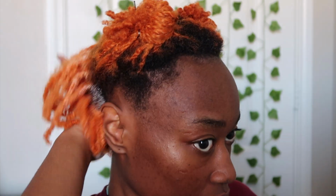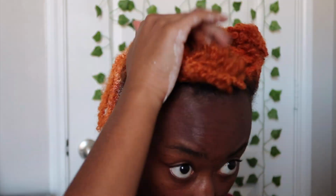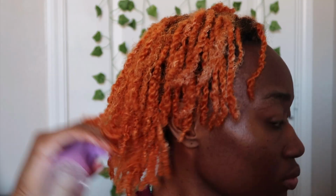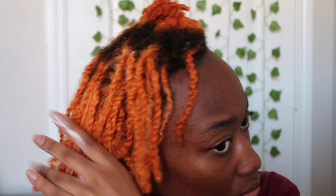And I'm actually doing this on damp hair. So my hair was currently dry, but what I did was I realized, okay, we'll do 1.5 pumps on each section. And once I got all of the product off my hands, because I didn't want to waste anything, I sprayed it with a little bit more warm water, and then I rubbed the product some more into my hair.